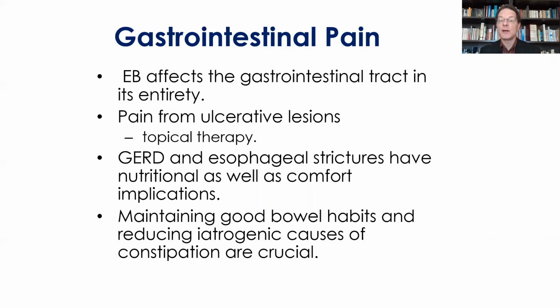Constipation is an issue when there's perianal lesions, and constipation will cause perianal lesions because it will tear the skin around the anus if you pass a large, hard bowel movement. So attention to proper pooping schedules and keeping the stool soft is important. Also, strictures and reflux are a source of pain.